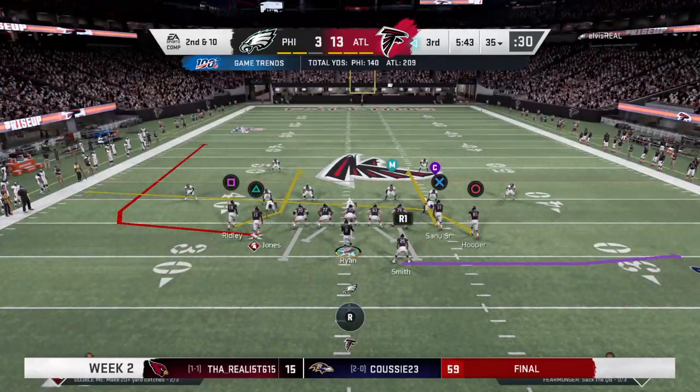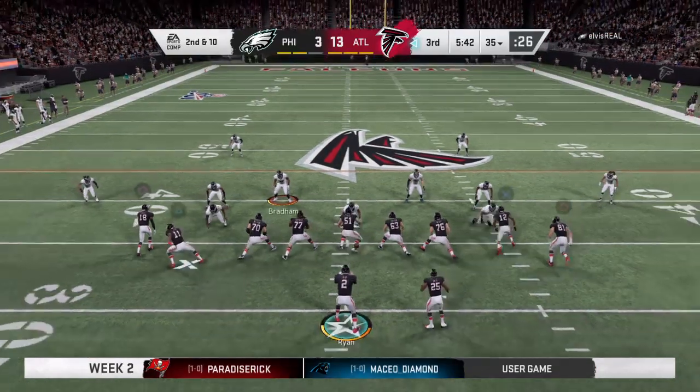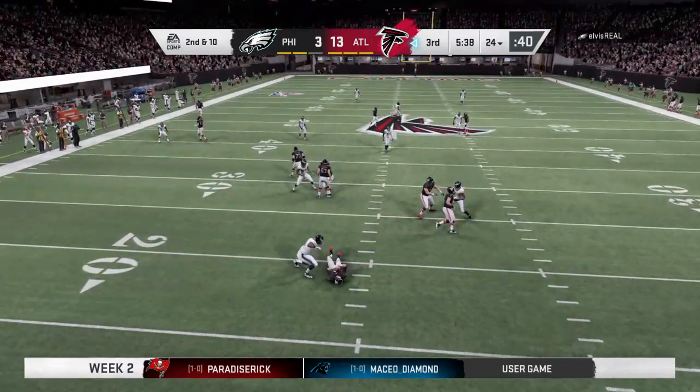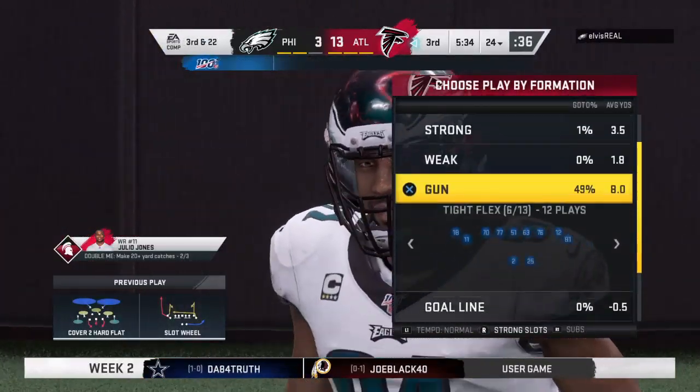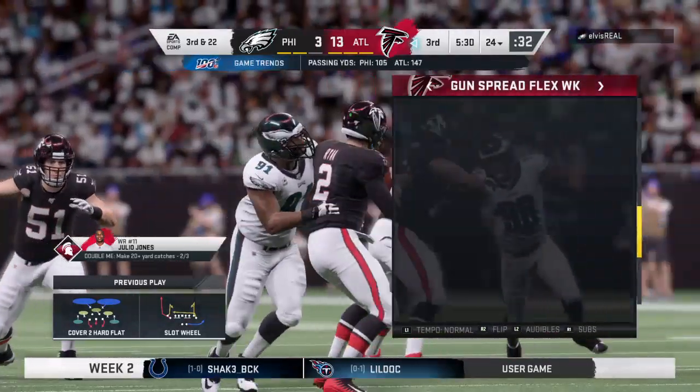Here's 2nd and 10 now from the 35. To throw again. Ryan. And a big loss here as he's taken down. Fletcher Cox able to record his 5th sack of the season. And that'll be marked down as their 1st sack of the game.